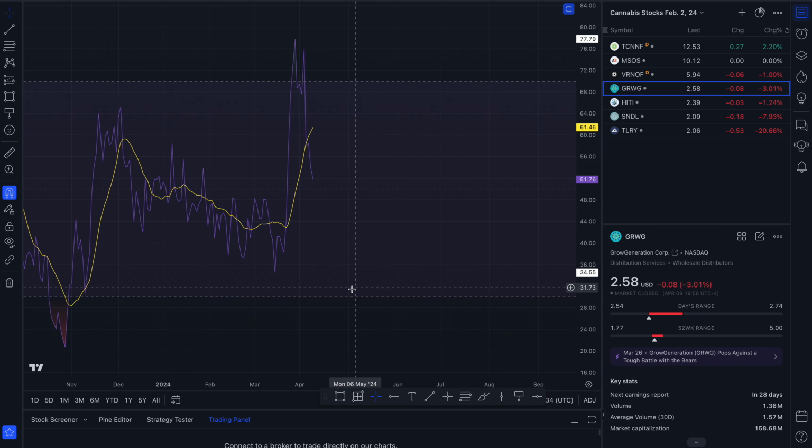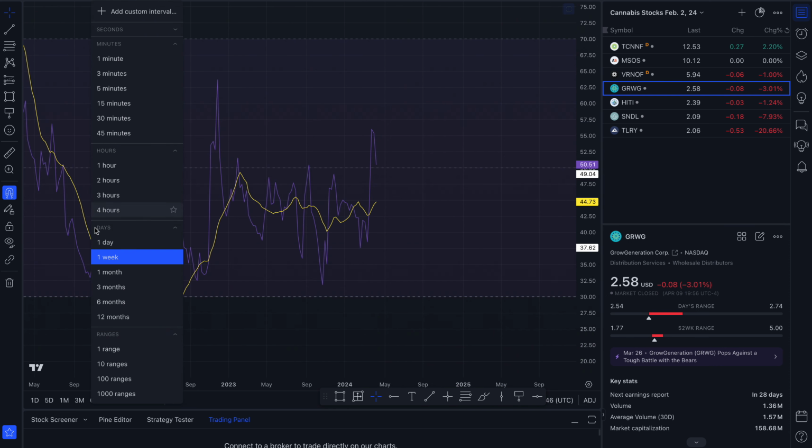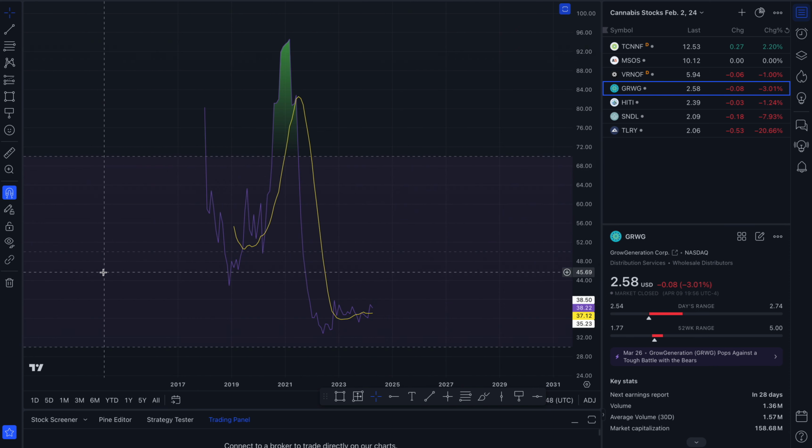We may not. We could reverse, but you can anticipate it and then trade that action. So we're going down on the daily. We're going down on the weekly, and we're going down on the monthly. Wah, wah, wah. Okay, but on the monthly, in the big picture, we're still at 40 and below.